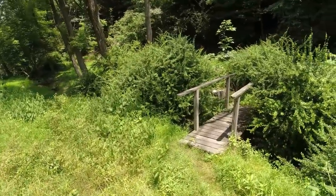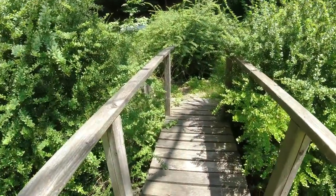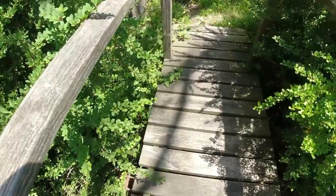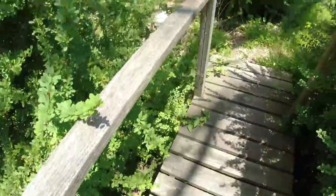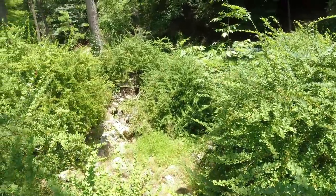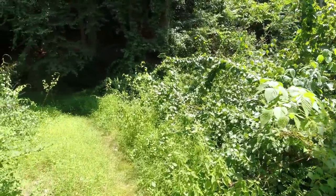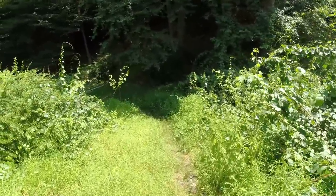So over here we're presented with another bridge, and it's really overgrown here. I gotta be careful for snakes and stuff. So we're walking over like a mini canal here of sorts, more or less like a little culvert section. I didn't know this was even back here.